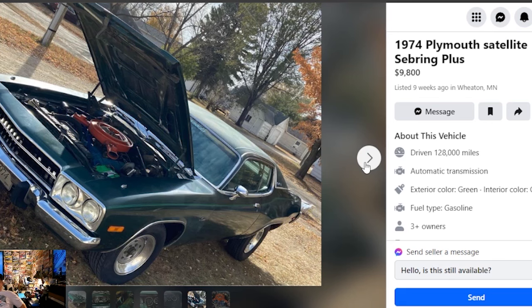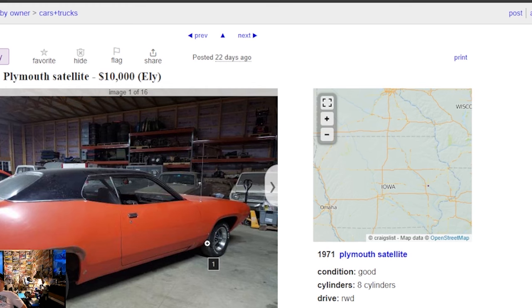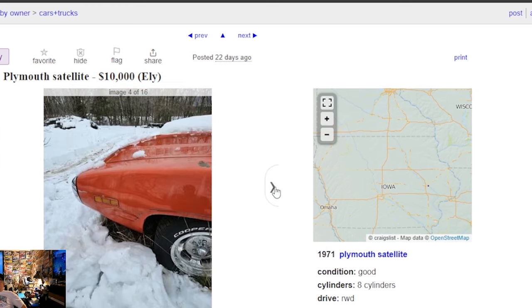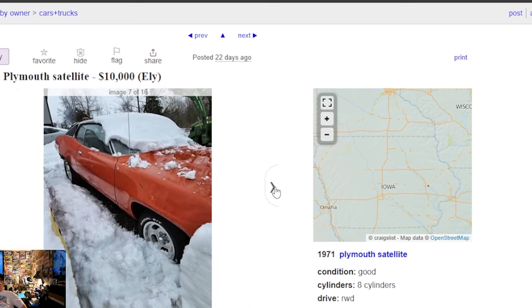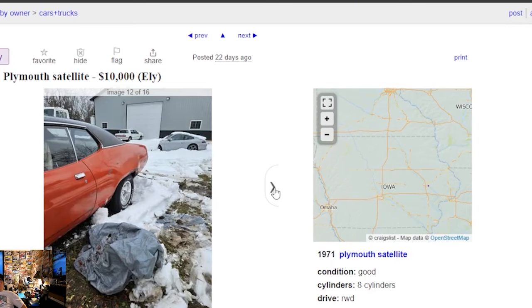But that being said, personally, I wouldn't go buy one like this. I mean, I never cared for this year, and I still don't. So my real pick of the day is this one. It's going to be in Iowa. 1971 Plymouth Satellite, 10 grand. So yep, it's 10 grand, but this is the one I would go check out if I was looking to buy one. Can't really put that dude's car on a banner shot like we could the other one.